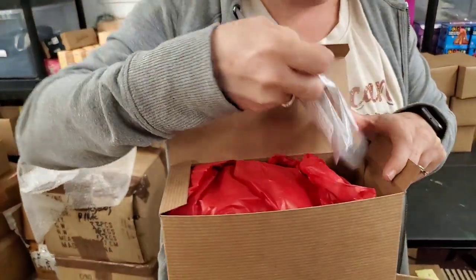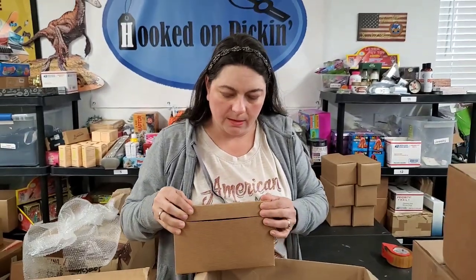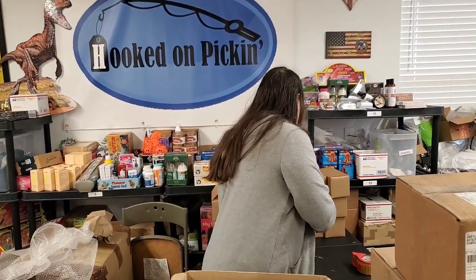Regular peanut butter cookies. I think we blew out peanut butter cookies in a couple of hours. Yeah, I think that's why. That's why you ordered so many.